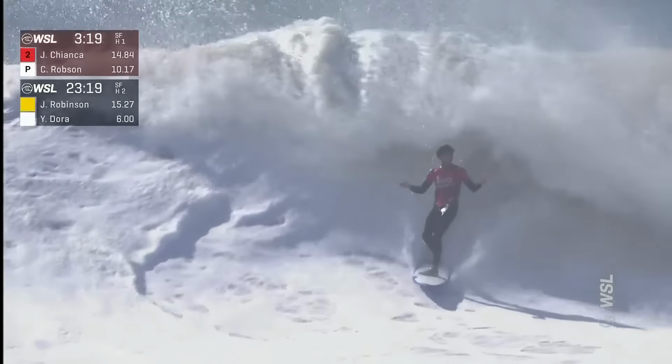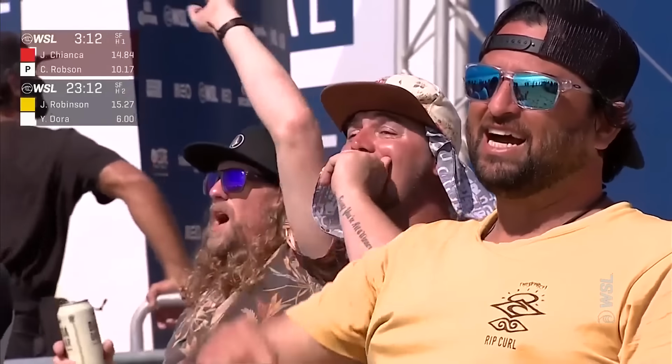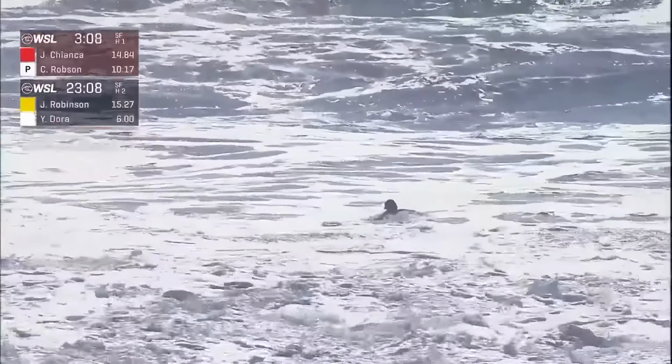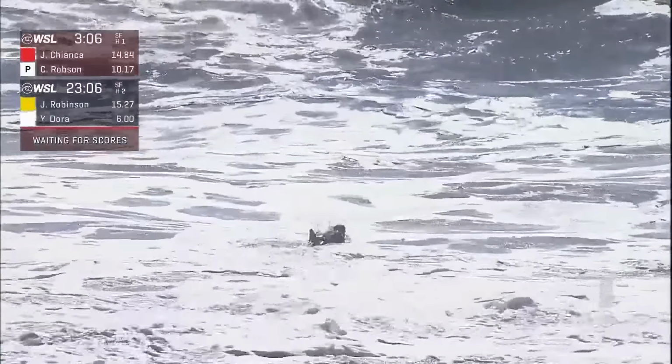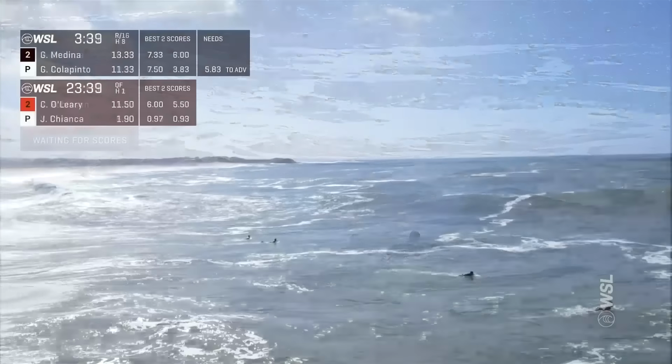Drew Chianca, foamy barrel ride, makes it through there. Chumbinho. Thank you, Super Tubos. Wow, it's a show right now. We just saw two amazing waves, three amazing waves actually, but definitely not there for João and Jack.